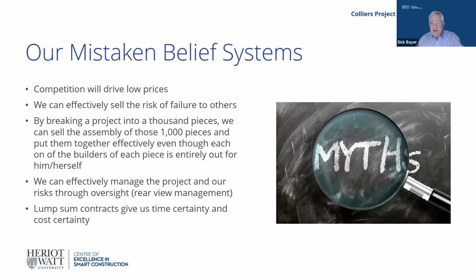One of the things we have believed in, and this is part of what project management has been over the last 30 years, is that we can effectively manage a project and our risks through oversight. So we can have a meeting 30 days after things have happened, and we can look at budgets 60 days after budget failures have occurred, and we can effectively fix them. So we're here to challenge that assumption. We're also here to challenge the assumption that lump sum contracts give us time certainty and give us cost certainty.